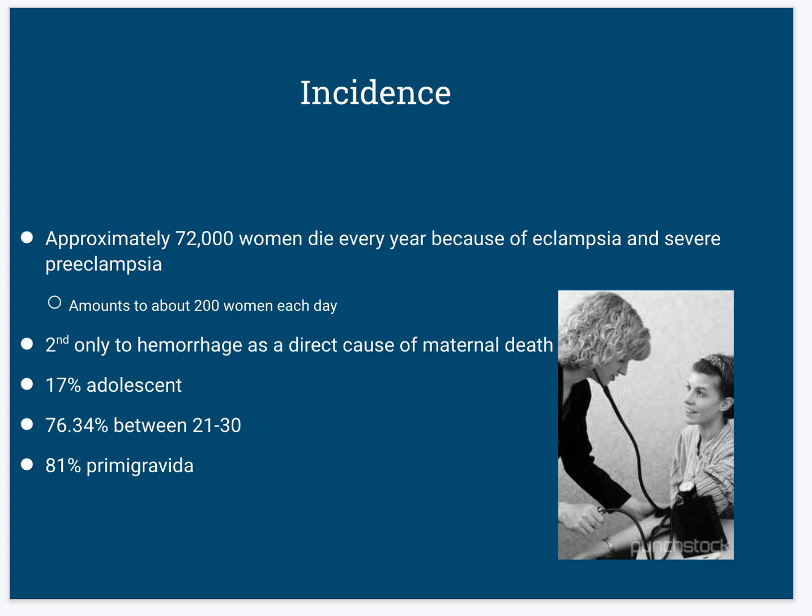As you can see, 72,000 women die every year because of eclampsia and severe eclampsia, which is not necessarily the right terminology, but that amounts to about 200 women each day. Hypertensive disorders complicate about 5 to 10% of all of our pregnancies, and we're seeing about a 1% increase in this rate every year since 2000. It is the most common medical complication reported during pregnancy, and the WHO states it's about 14% of death worldwide, which is around 10 to 15% of all the maternal deaths worldwide. The morbidity comes from the ruptured liver, of eclampsia, or abrupting the placenta.